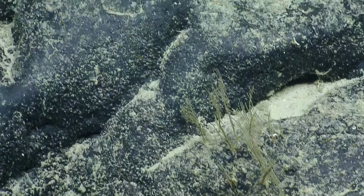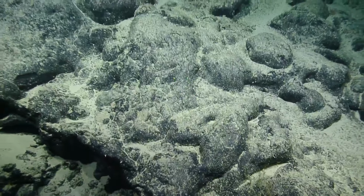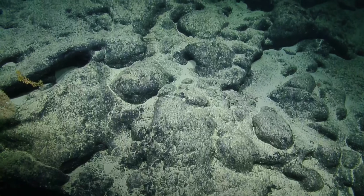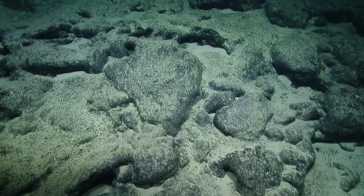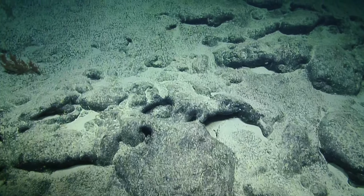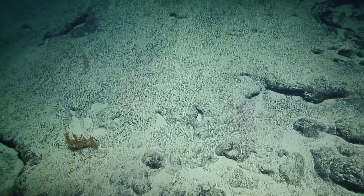Nice shots. All right, coming wide. And these pillows almost look glassy. Wide. A couple of big ones on the left. Gorgeous. That one looks kind of like ribs. Just the way that basalt kind of arched over. Oh, yeah.